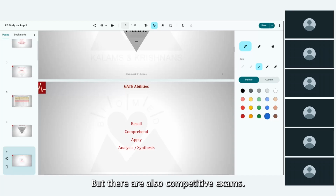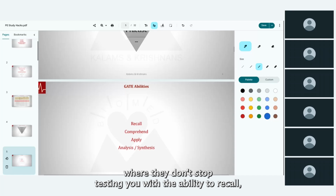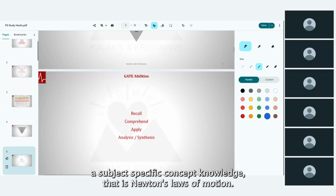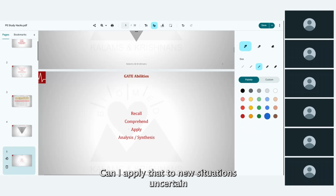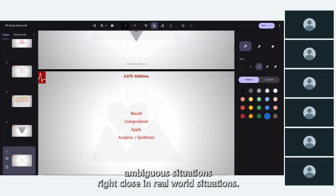But there are also competitive exams. GATE is very illustrative, specifically for engineers, where they don't stop at testing the ability to recall, but also understand subject specific concept knowledge. There is Newton's laws of motion. Can you understand that? Can you comprehend that? Can you apply that? Right? Can you apply that to known situations? Can you apply that to new situations? Uncertain, ambiguous situations, right? Close to real world situations.